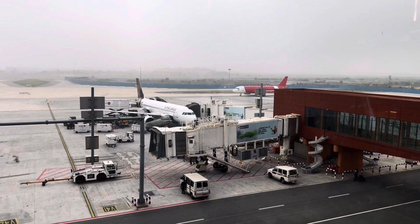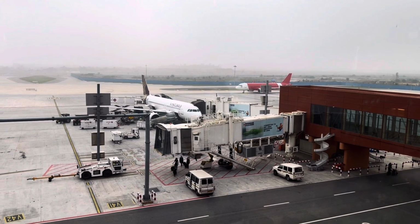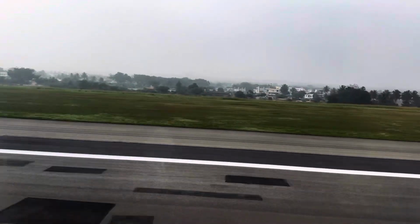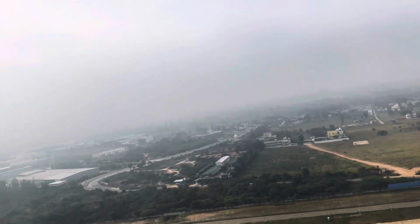And it was time for me to say goodbye to Bangalore. It was such a great experience, stepping into this terminal. Really loved it. I was now flying to Mumbai to catch my next flight.